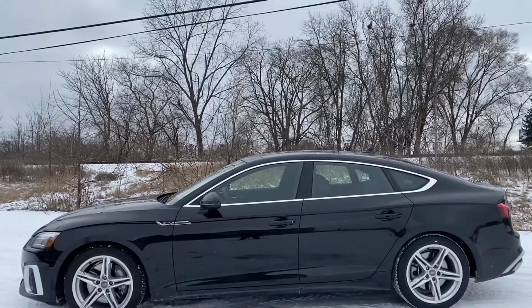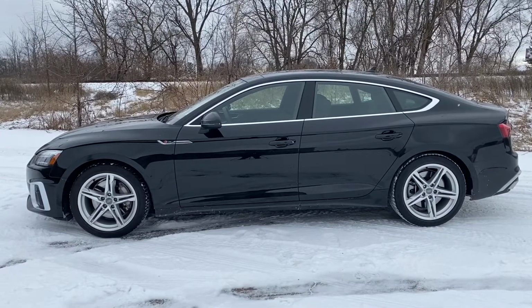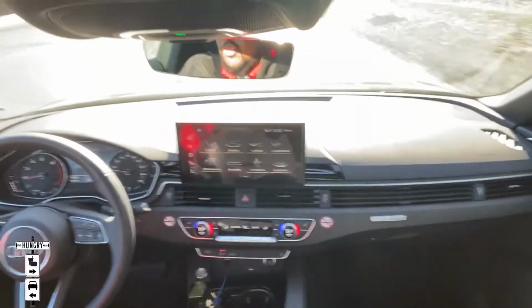But I understand why it's there. You know, it's trying to reduce the emissions and save on gas. And I get it. It's just kind of annoying because when you want to take off, you take your foot off the brake and the engine has to start again, and then you can take off. So whatever. It's something small you can probably negate or ignore or even get used to, but I have not gotten used to.